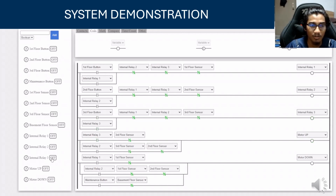In the next case, the user pushes the second floor button, and it will depend on the lift cabin position. First I will turn on the first floor button. The second floor button will activate internal relay 2, and internal relay 2, like the first floor button and third floor button, will latch itself, so the connection will stay connected. It depends on the lift cabin position. If the cabin is on the first floor, the first floor sensor is turned on and the motor will go up. If the lift cabin is on the third floor, the third floor sensor will turn on and it will signal the motor to go down. So that's how the second floor button works.